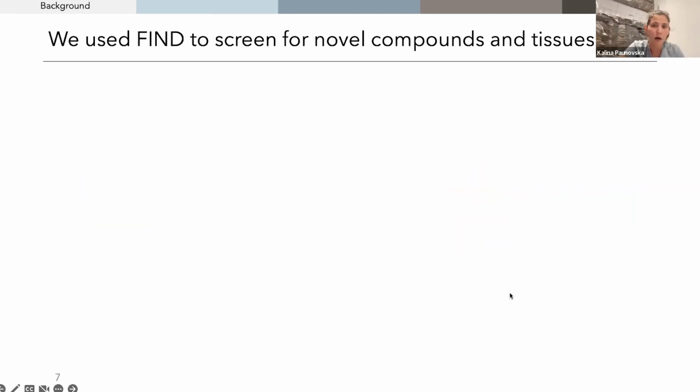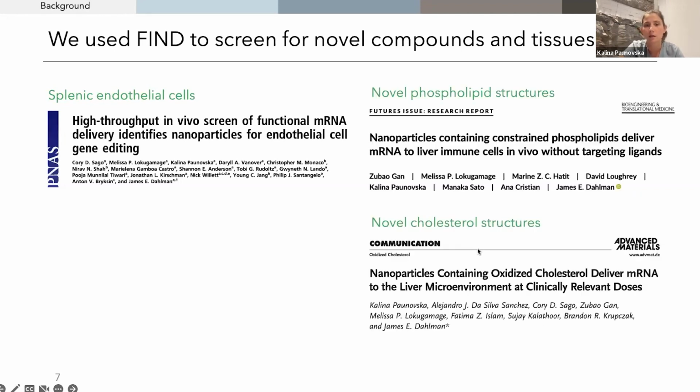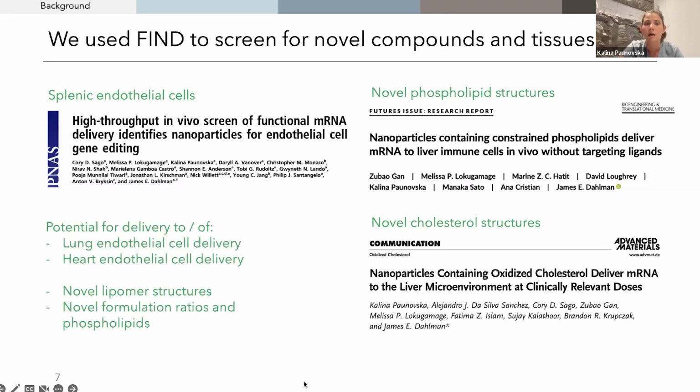So this technology was really influential and impactful in the direction that the research we did in the Dahlman lab at Georgia Tech went, and it allowed us to find lipids that deliver to splenic endothelial cells, as well as novel phospholipid structures and novel cholesterol structures. And it also opened the door for potential delivery to lung and heart endothelial cells, and the potential to identify novel lipomer structures and novel formulation ratios in phospholipids.